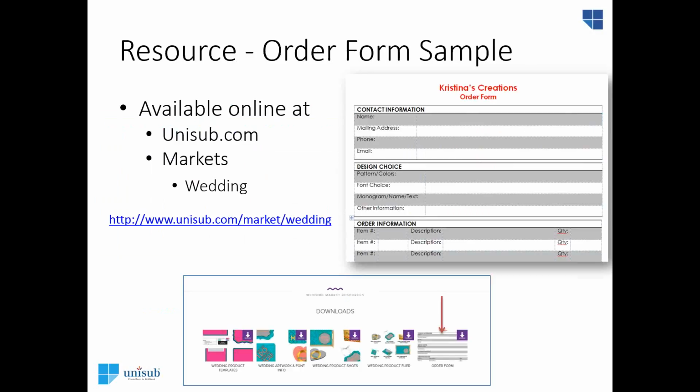We've also created an order form template that you can personalize for your business and use to help you take orders from customers. This is available on our wedding market page at the very bottom of the page. It's a Microsoft Word file that you can edit with your own information and use. Sure, and if you have an online ordering system, even better for you. Absolutely. So you could direct them to that if you wanted to, or use it yourself if you're somewhere taking orders.